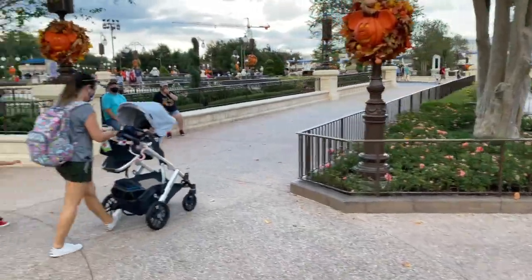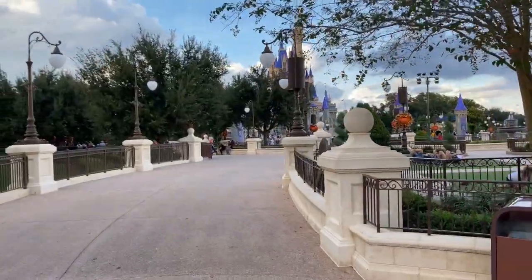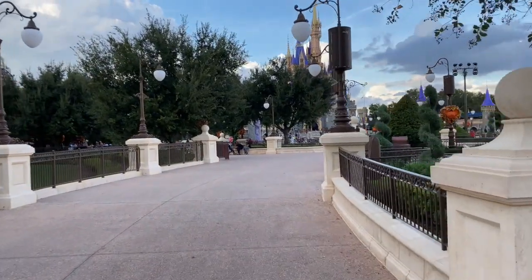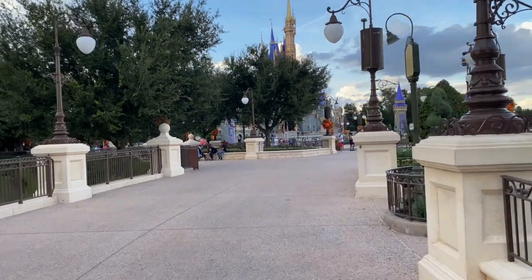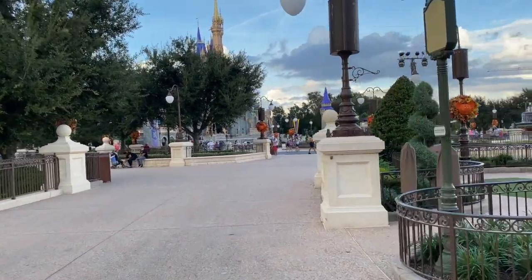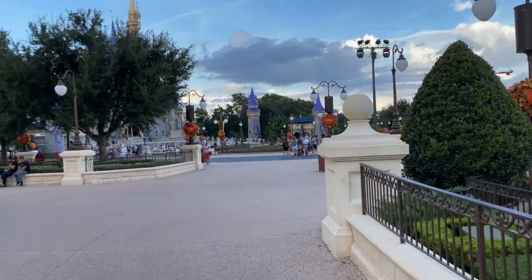You hear the Halloween music still continuing. And just keep going this direction. We're going to make our way to Adventureland, but I first want to move and pay homage to a little known statue.